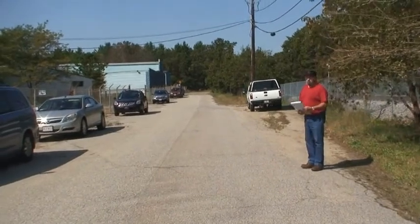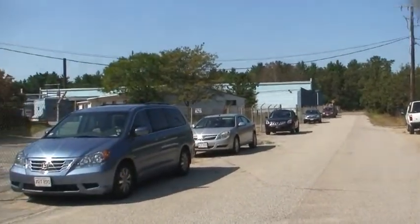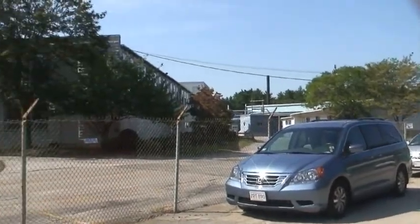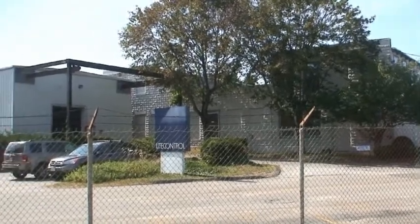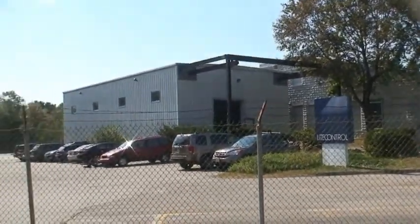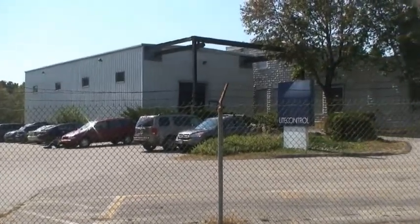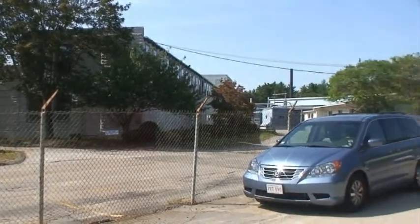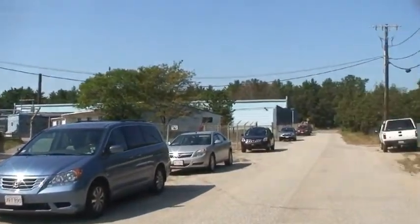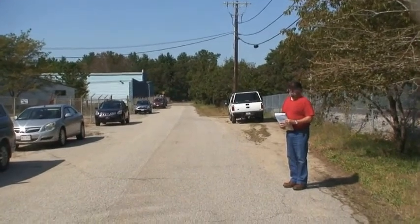This building, which is now Light Control, manufactures lighting fixtures, mainly for offices. It formerly operated as Wheeler Reflector Company, making fluorescent reflectors. And previous to that, it was a manufacturing company that made reflectors and insulators, and did coating things with porcelain enamel.